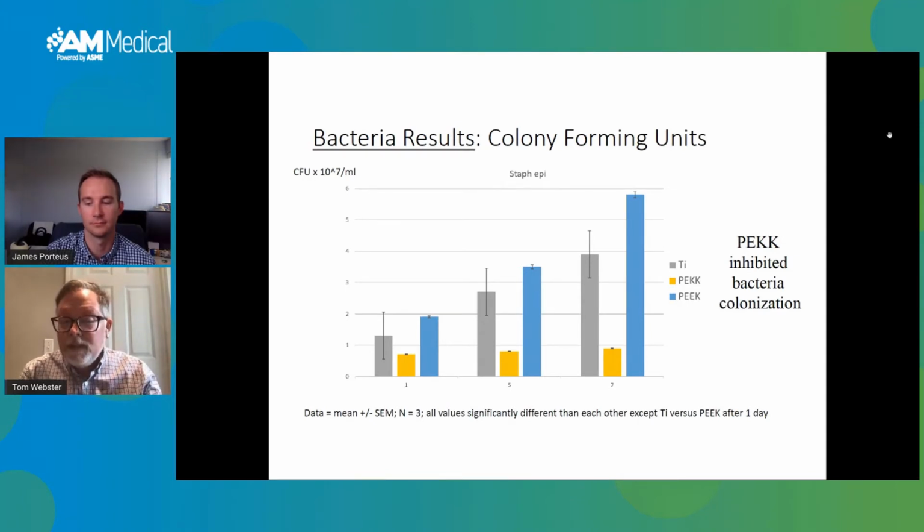In fact, by 2050, the CDC has predicted more people will die from antibiotic-resistant bacteria than all cancers combined, right? I mean, that's a startling statistic that should make us all think about developing surfaces of orthopedic implants that can reduce bacteria function without resorting to antibiotic use.